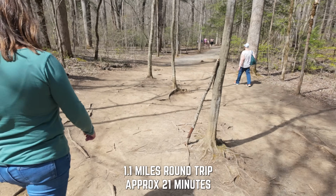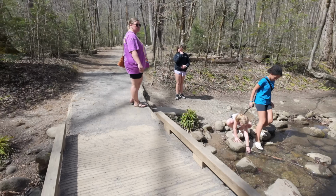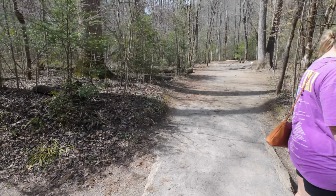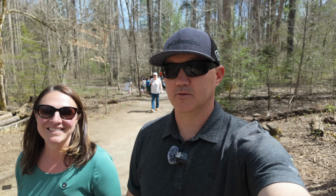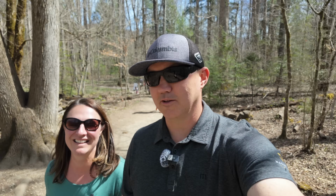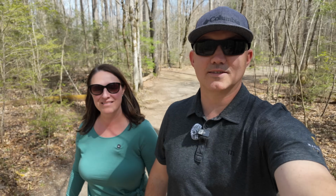So the terrain on this trail is not too hard to get out to the waterfall. Cross over the bridge and go for a walk down the trail here. Our main objective is just to try to burn off some of those nacho calories and churro calories that were so good. Yes. The weather is fantastic today.